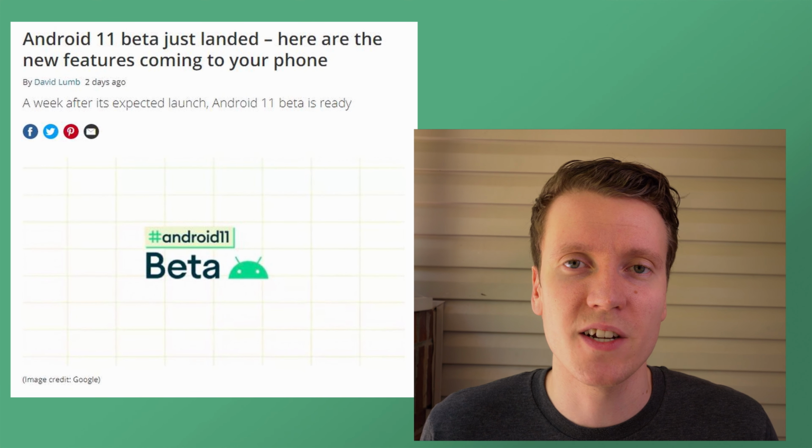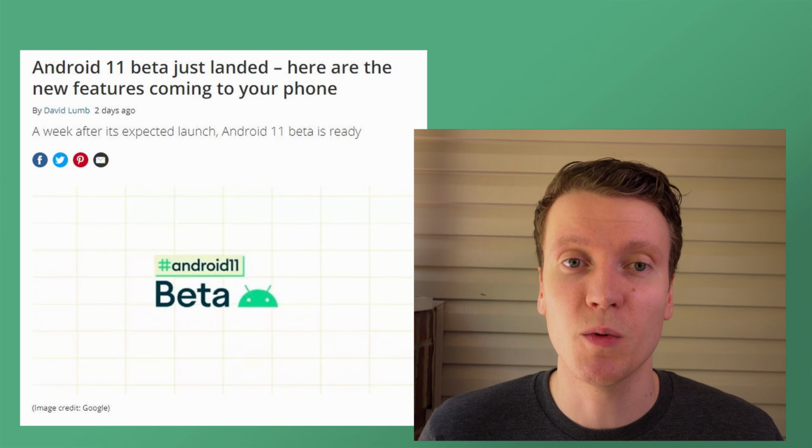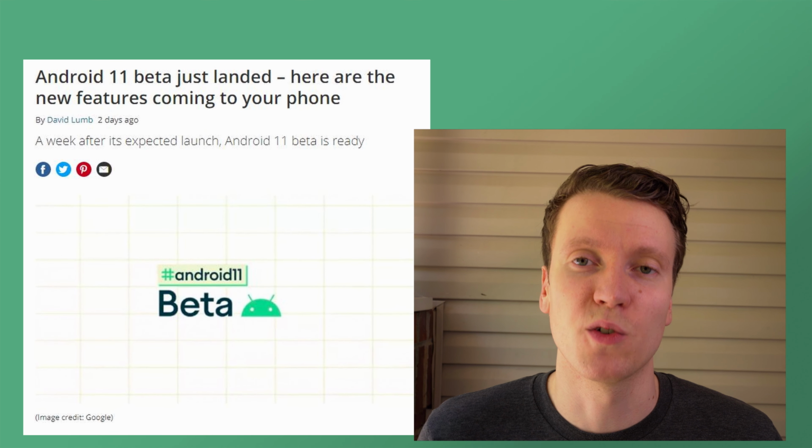Usually these first betas are still quite buggy and you could lose some data on that. These early betas usually have a lot of missing features or incomplete systems, but you do get to try out some nice new features that are coming to Android 11 beta. I personally would be waiting till a more advanced beta comes out or the full official release comes out.